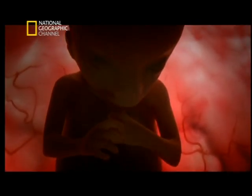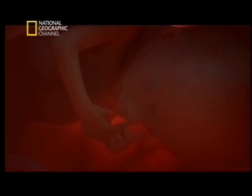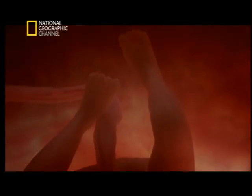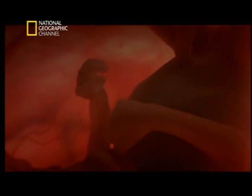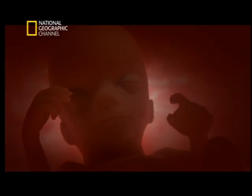Miscarriage is most common in the first 3 months, when new cells are developing. An imbalance in the immune system, stress, if the mother has previously given birth to a boy, could all increase the risk. Only 50% of fertilized eggs survive all the way through pregnancy. In most miscarriages, the mother is unaware of what has happened and may mistake her miscarriage for a heavy period.